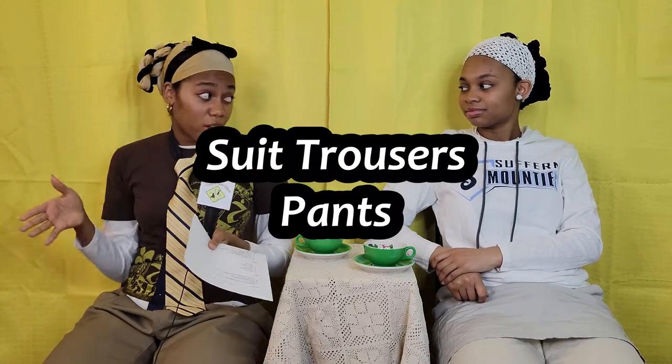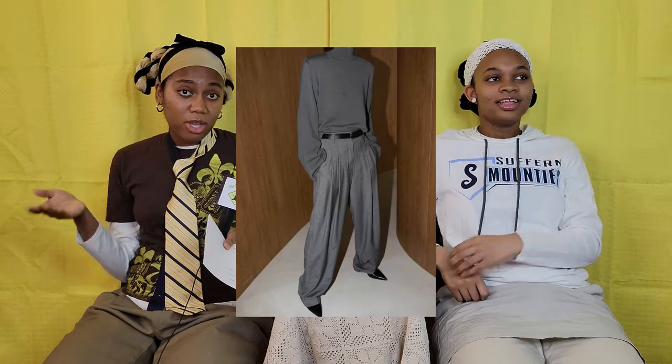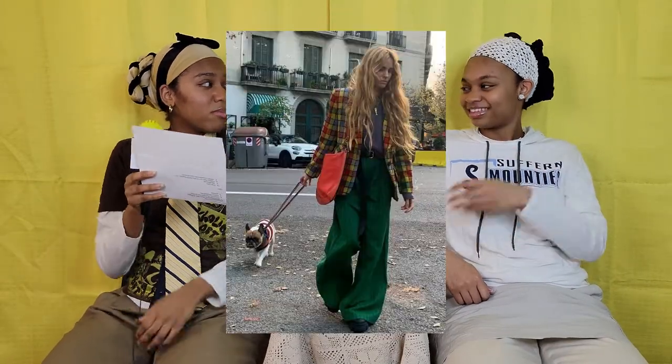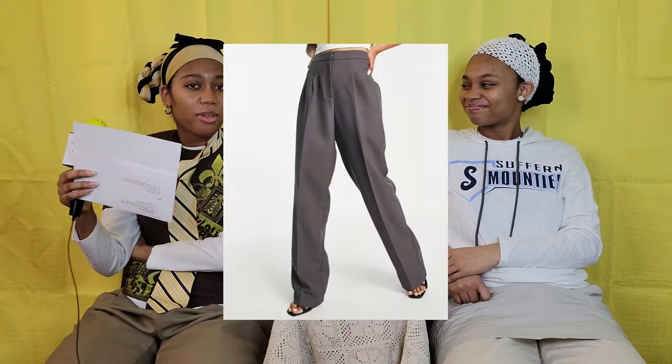Also, if you know someone who is not really into skirts and dresses, suit trouser pants. You know, like the men's trouser pants? They're like the skirt of pants. They're very flowy, very good for the summer. Get them that and a nice Life is Good shirt. Trouser pants, boom, you got a whole gift.